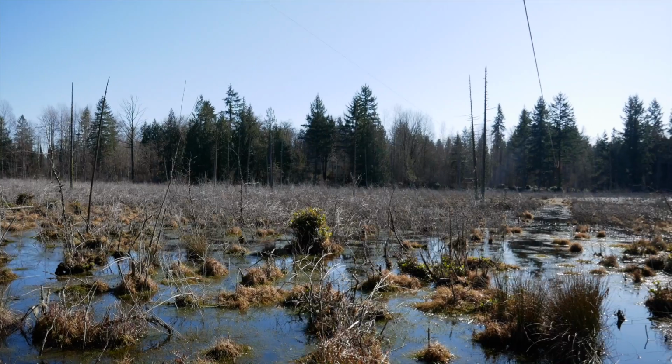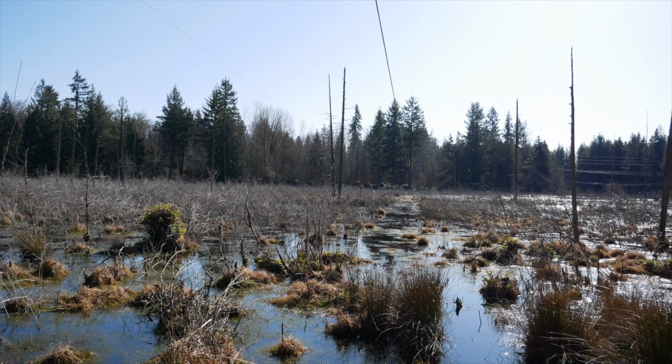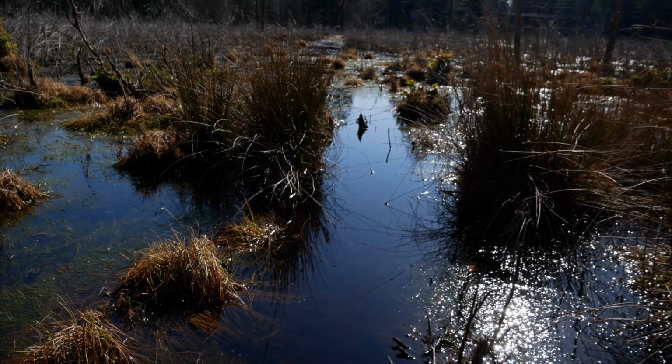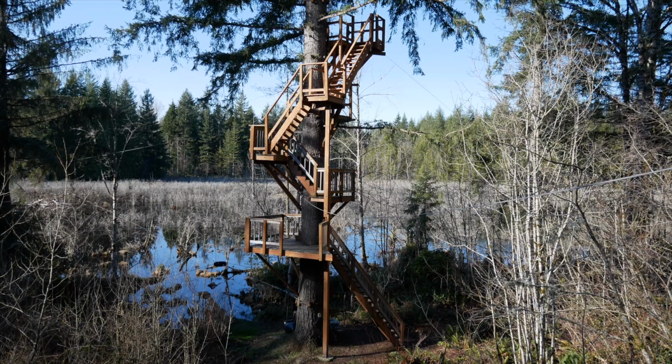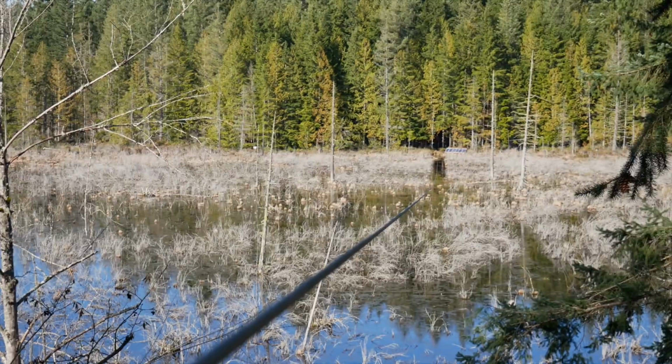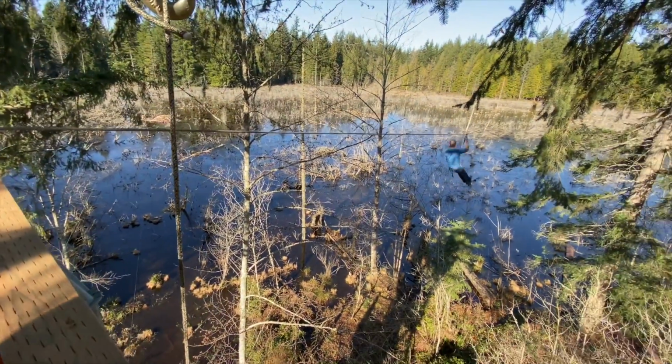Our original property was 5 acres and we built our house on here 20 years ago for our family. About 4 years ago I had the opportunity to buy the surrounding 25 acres, which is where the Emerald Forest is. We have 2 ways to get in. Scott's favorite way is to zip line in. Pretty much everything that is over there goes over on the zip line.